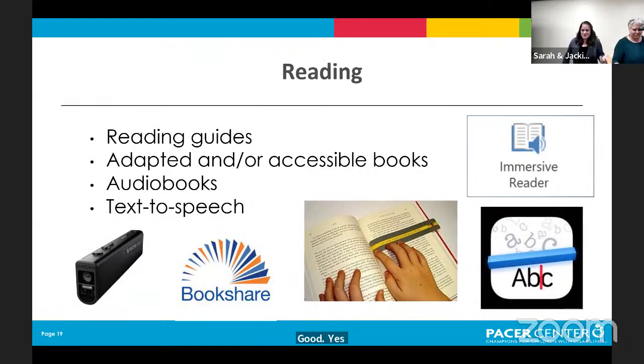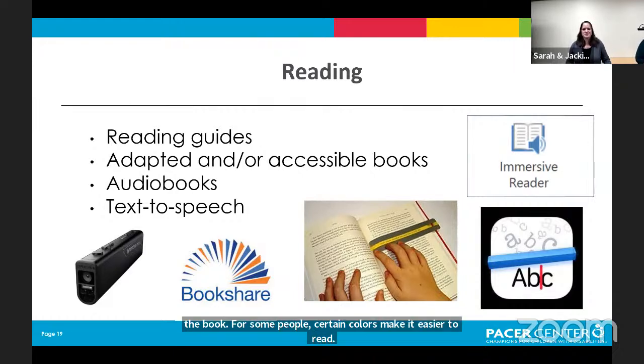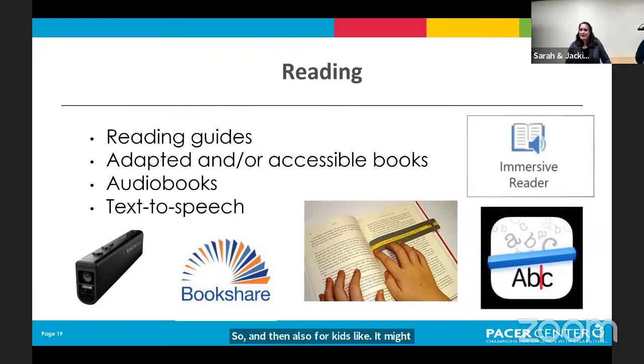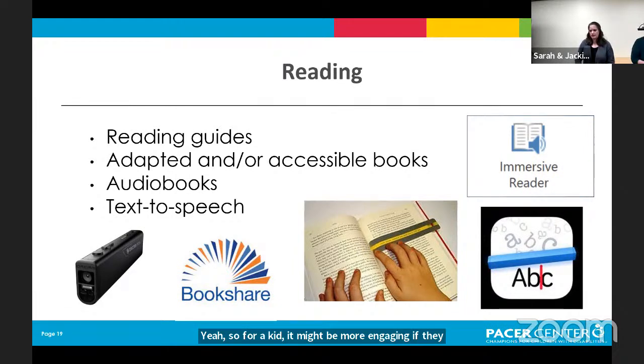So reading, there are lots of great reading tools out there, low and high tech, of course. Things like reading guides, that yellow strip that just guides the eyes where to go, helps you keep your place. You can move it up and down the book. For some people, certain colors make it easier to read. So for a kid, it might be more engaging if they can read with their favorite color. And they can also be used as a bookmark.